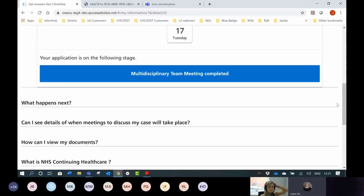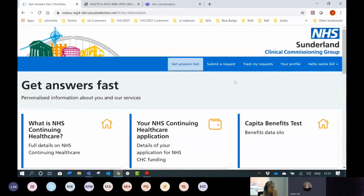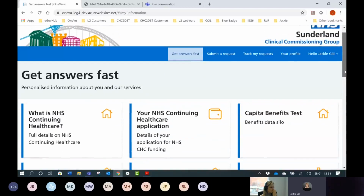So just conscious of the time, that was a very quick overview of the IEG4 patient portal. Again, it's a tool that is very simple and easy to use, can be used by patients, relatives or their advocates to access information about the CHC application. What I'm now going to do is hand over the presentation to David Britton, who's now going to talk about the experiences at Sunderland.